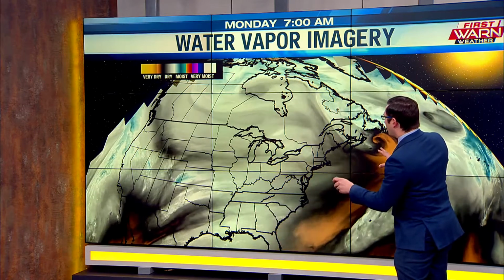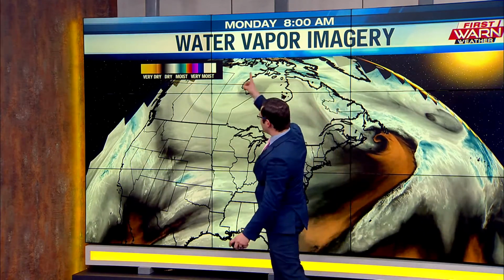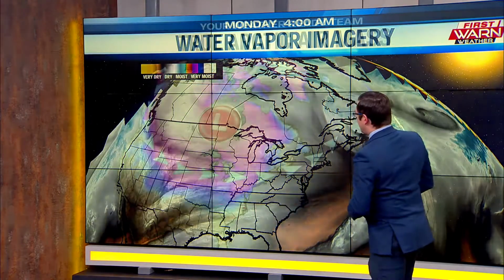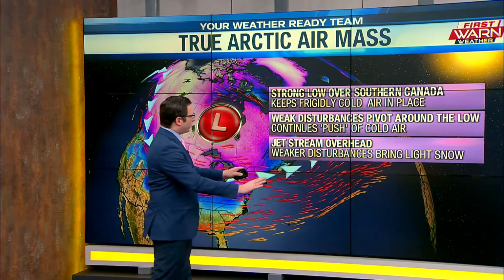But here's a look at water vapor imagery, and I want you to turn your attention to this large system that's now over Canada. That's a massive upper level low, and that's what's driving all of that cold, frigidly Arctic air to make its way down into the Midwest and also into the state line. So as we continue to track this upper level low, it's going to continue to bring down that frigidly cold air and keep it in place for much of the work week.